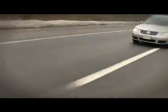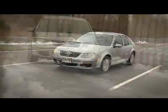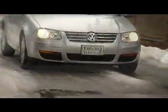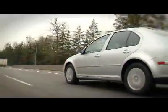The same 2-liter motor that's been in VW products for years continues to power the City Jetta. At only 115 horsepower, you might think the Jetta would be a dog, but it isn't. With the new 6-speed automatic, it shoots off the line easily, passes with ease, and cruises on the highway like a good German car should.